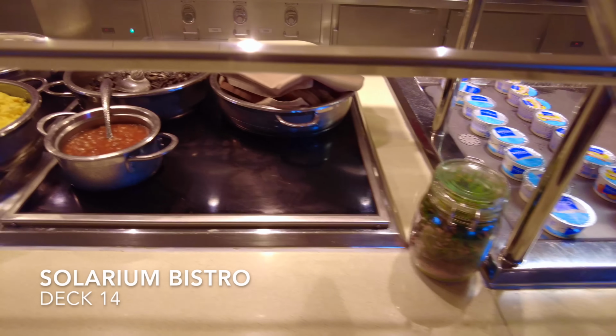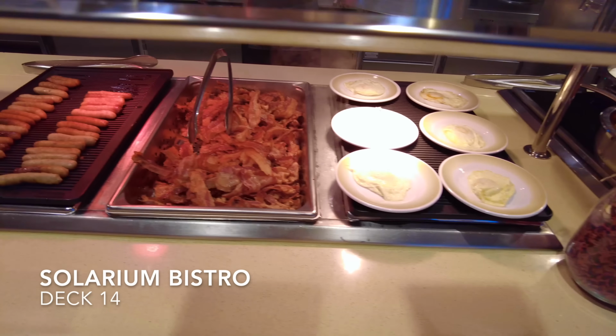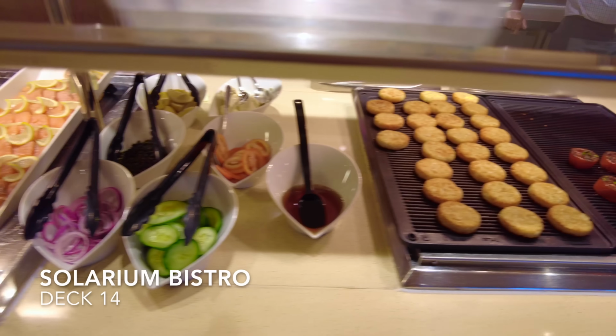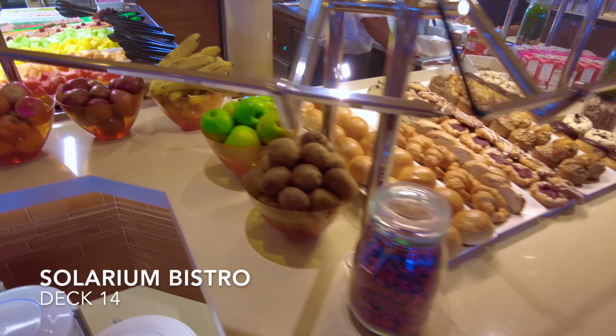The SOLARIUM Bistro is for those light bites to have by the pool, but you can still get yourself a hearty breakfast here if you'd prefer. The SOLARIUM Bistro is open for breakfast, lunch and dinner. It is included in your cruise fare and no booking is required.